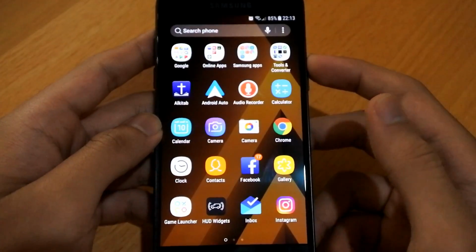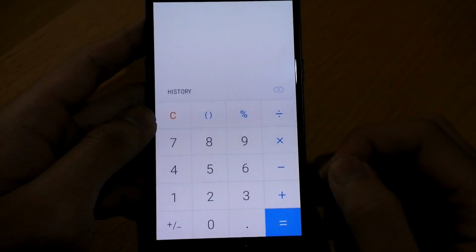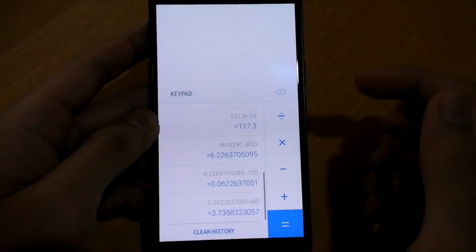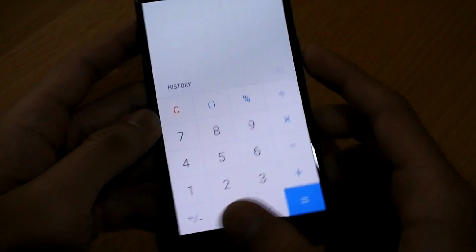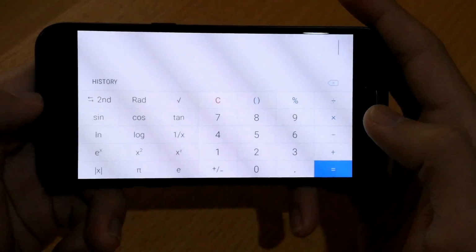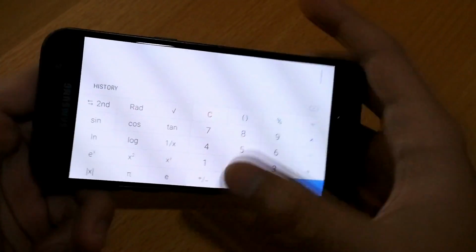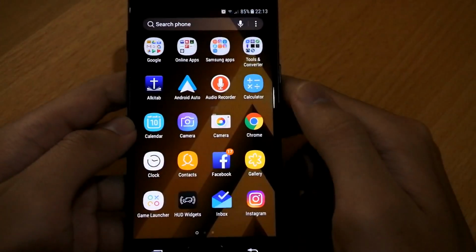Okay, so next up is calculator. Now receives a blue color right there, which I think looks better than the green one before. And when you do the landscape button right here, it looks much cleaner and better. Let's go back from there.